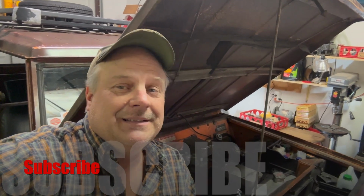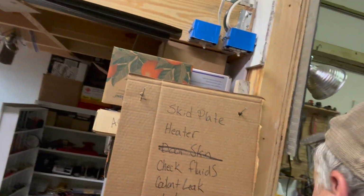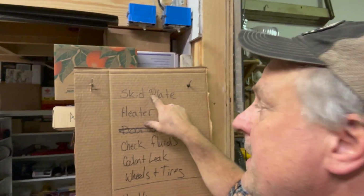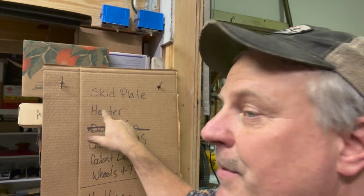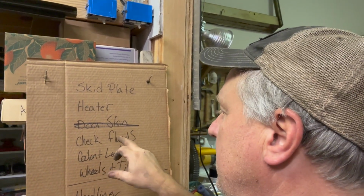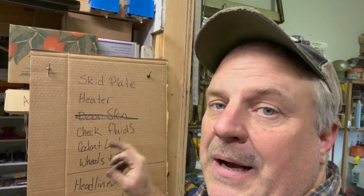I'll do that now. So to be honest, I've had a long day. Taking that fan switch out 3 times because the wire keeps coming off. It's a little frustrating. So what did we get done? Well, haven't got skid plate yet, but some of the heater is done. I got all the electrical components, just got to get the hose hooked up. Check fluids, did that on some of the things, but not on all of them.